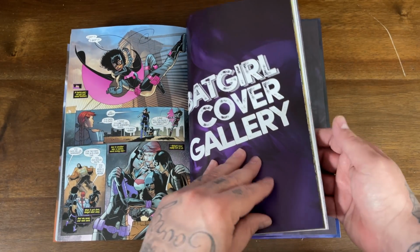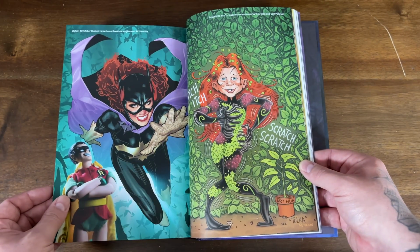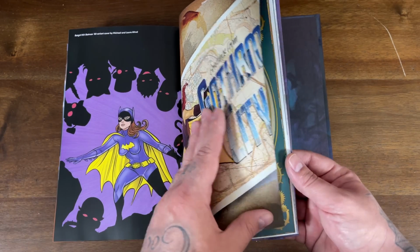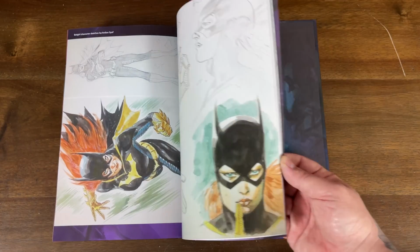So it looks like we have a cover gallery. You probably have a lot of variants and such. Mad Magazine, Robot Chicken. Looks like you have a good amount of covers, actually.